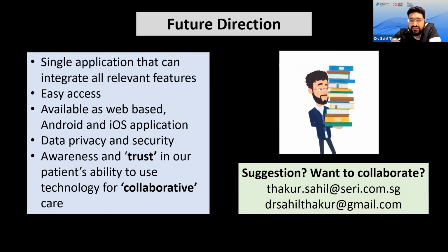Then data privacy and security are things that need to be addressed and looked into right from the initiation of the application. And finally, awareness and trust in our patient's ability is vital in case we want them to use the technology for collaborative care. That is very important to understand, that we need to trust our patients and believe that yes, they are equally invested in taking charge of their care. And herein I rest my case, and I think that digital diaries, especially for glaucoma care, would become integrated into clinical practice in the future.